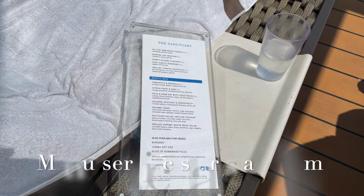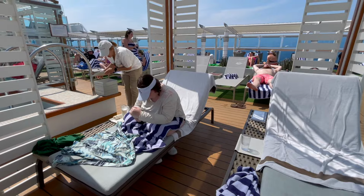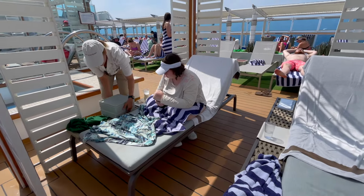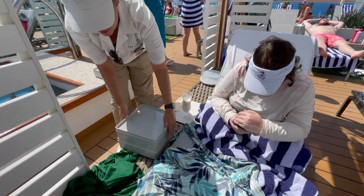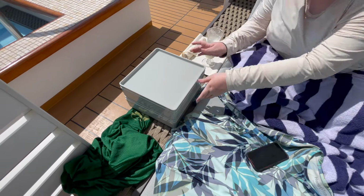Here are a few things to be aware of. The sanctuary menu does not start serving until 11 a.m. And even though our steward took our order early so she could put it in right away, it still didn't arrive till around 11:30. So we felt a little bit rushed to finish eating by our reservation time, which was noon.